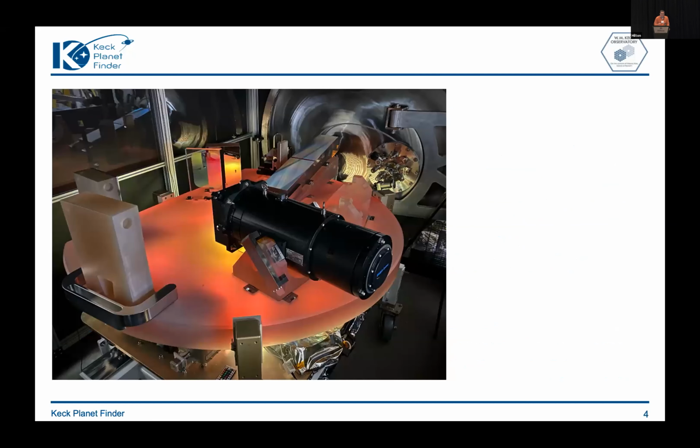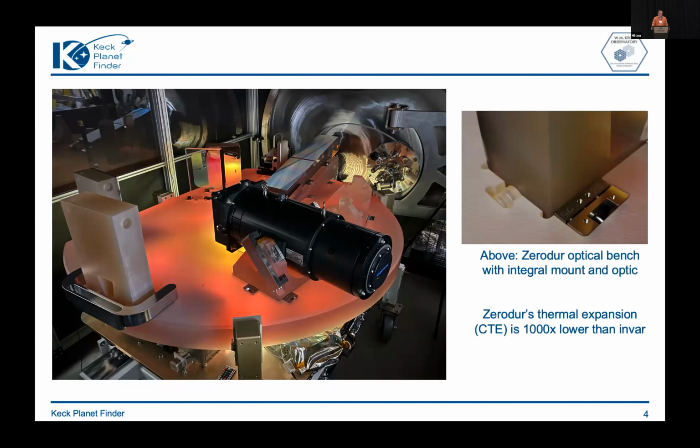This is about 1.5 years ago when it was being built here in California. It doesn't usually glow red like this. There's some lights below. This is an artistic photo. You can see the light is propagating up through the Zerodur glass that gives KPF its great stability. And in addition to the base of the spectrometer, the optics and their mounts are also made out of this Zerodur material that happens to have a coefficient of thermal expansion which is a part in 10^3 or a part in 10^4 better than most metals.